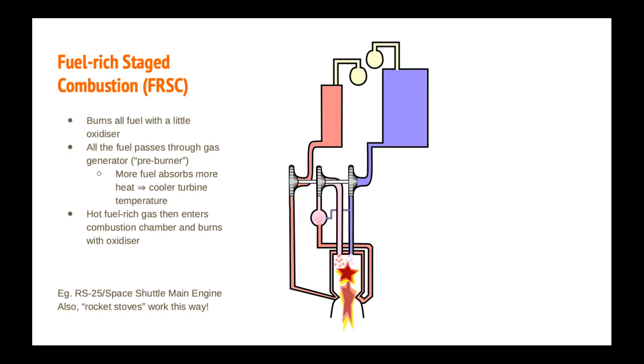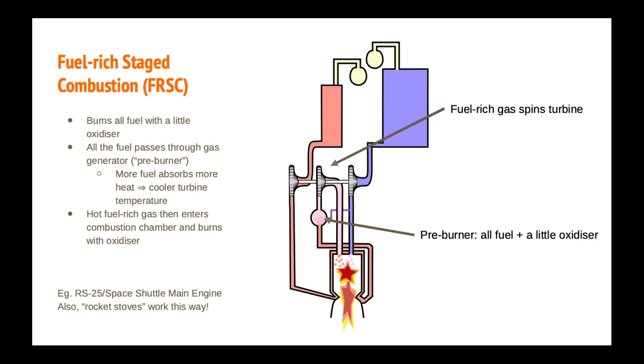This is called fuel-rich staged combustion. First, all the fuel is burned with just a little oxidizer, making it into a hot gas, but not too hot. That hot gas spins the turbine and then burns the rest of the way when it's added to the rest of the oxidizer. But more stuff going past the turbine would make it cooler and also more efficient, so we could make it smaller.